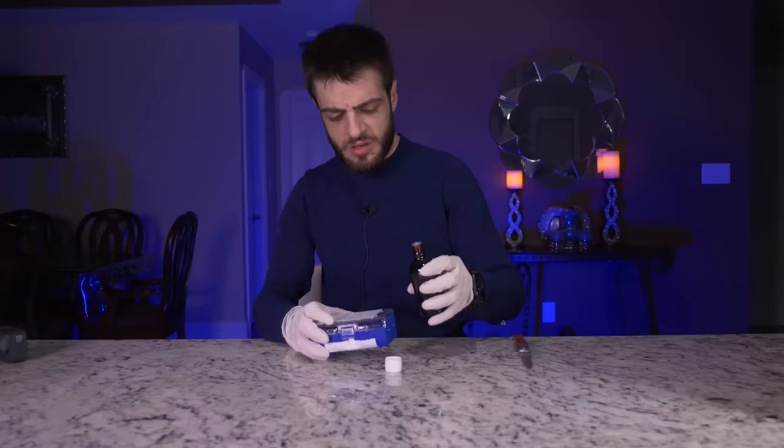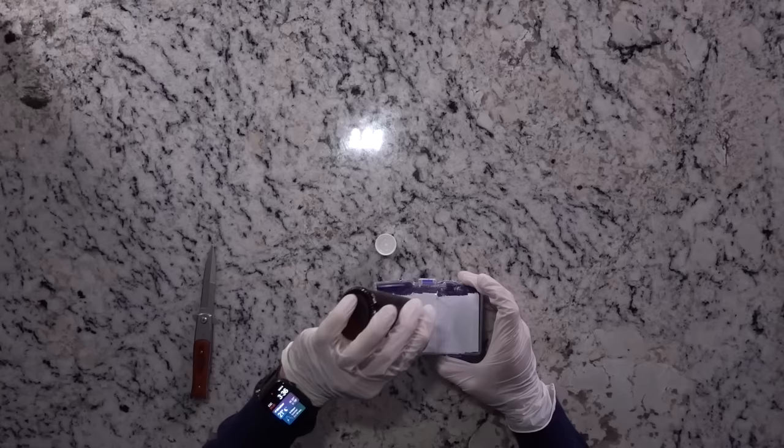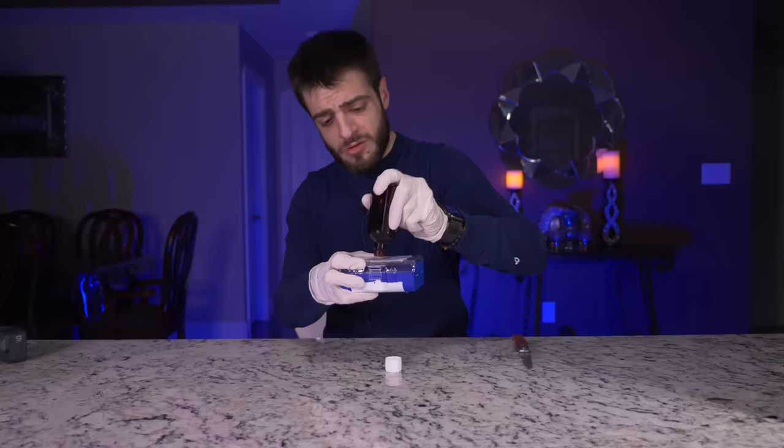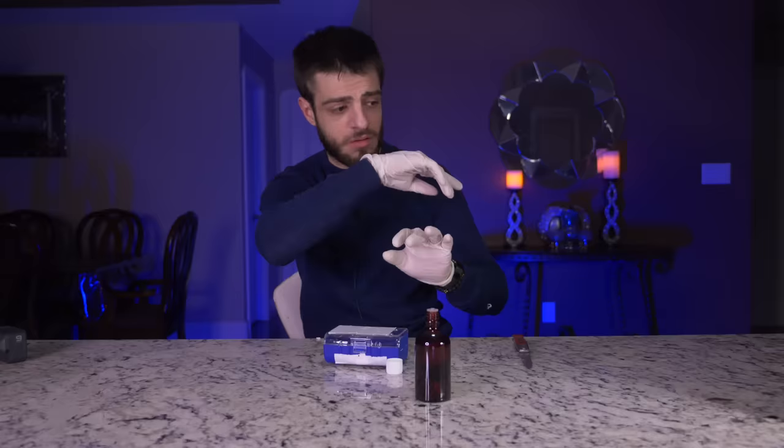Okay, I'm gonna be careful with how much I pour. Oh, it's not coming out. Oh my god, that smells terrible. Oh my god, that does not smell pharmaceutical at all. Okay, I'm gonna be taking this and putting this to the trash side.